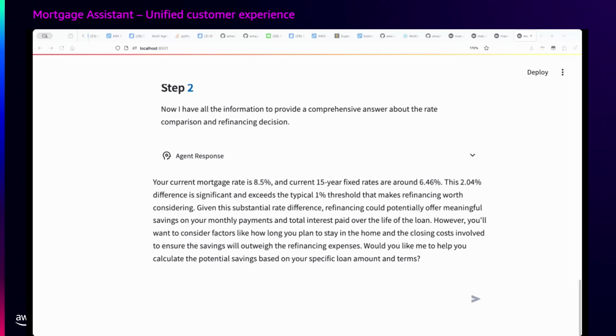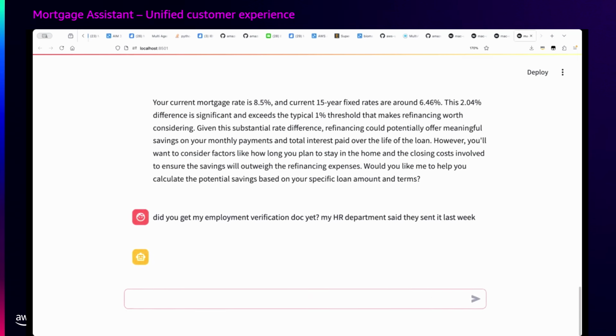I'm also buying a new vacation condo to go skiing in the White Mountains. Not really, but maybe if I get that promotion that we talked about. So I check in on that status as well.